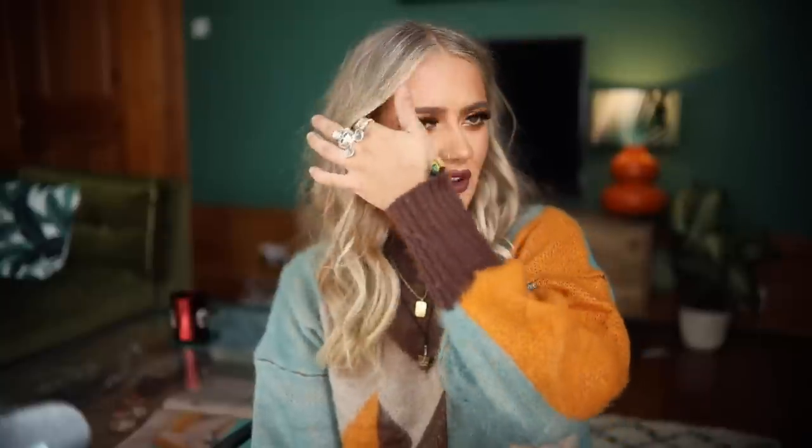This next piece is a little bit sexy. So this is very much inspired by Lydia Elise Millen Gordon. I watched one of her vlogs recently.